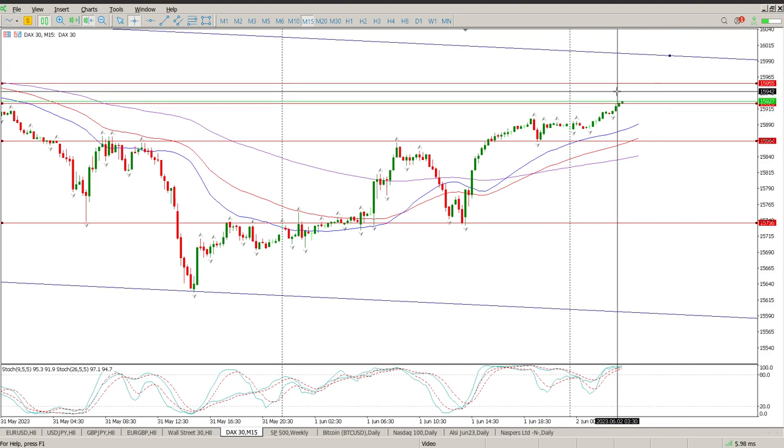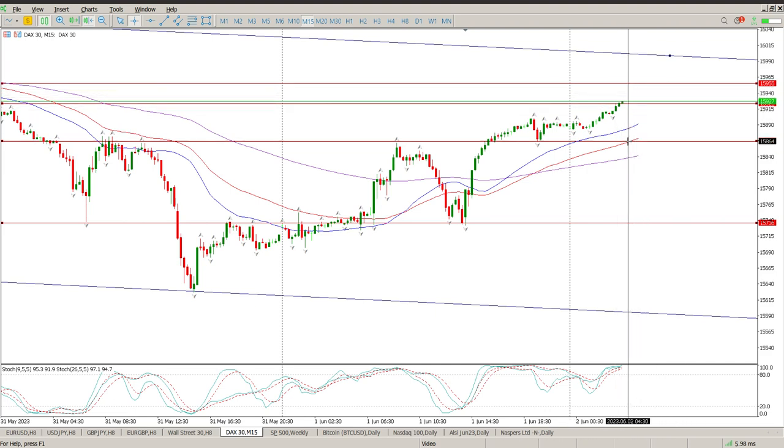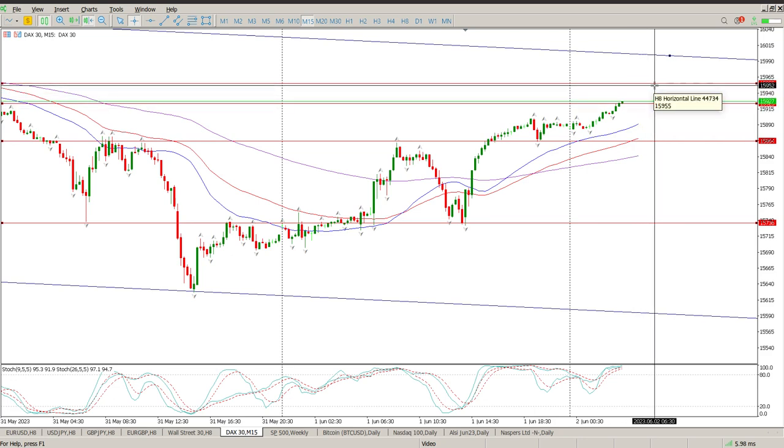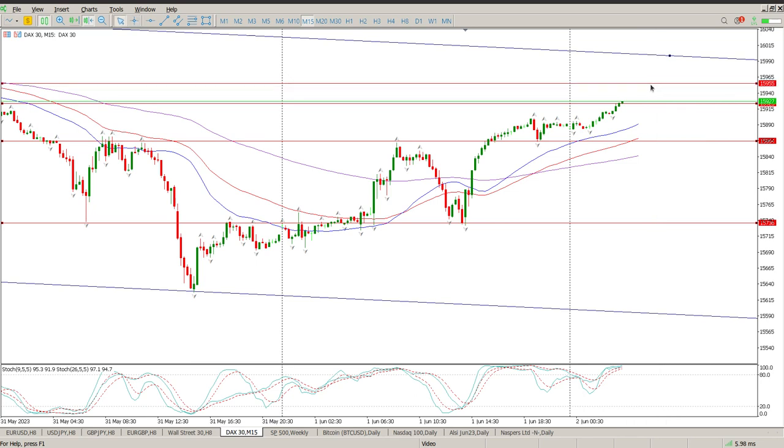A strong area of resistance above us. Not too keen about that. I'm looking for a long from down here. Your target is going to be pretty much 15.9. Let me just get rid of that so I can do this properly. 15.955, and then top of this range at 15.998. What's next? 1600. So I suspect we're going to tag 1600 possibly today.